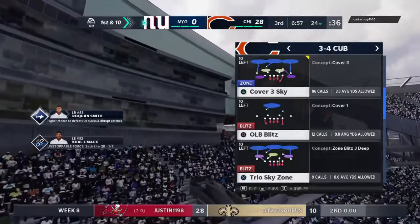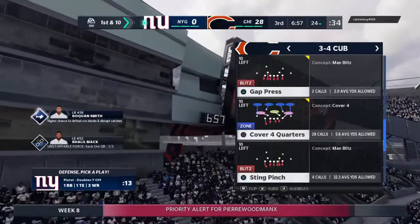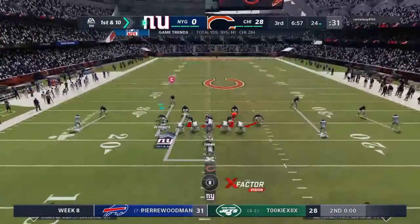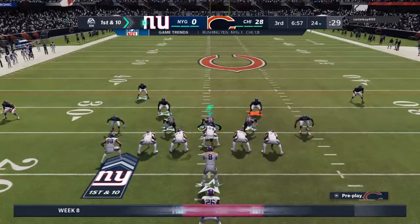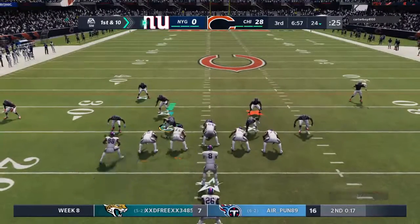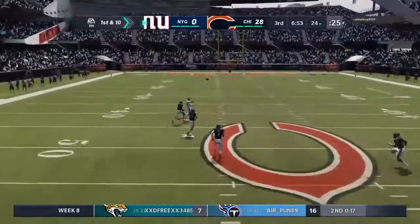1st and 10 at their own 24-yard line. The Giants offense at the line, ready to begin their next drive. And the interception thrown in the red zone last time. We'll see if they can rebound. I just have to think the last thing he said as they went back out there was, don't do that again. What do you think?